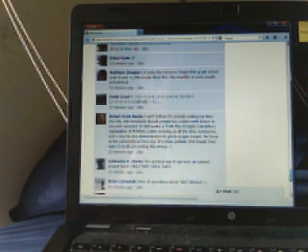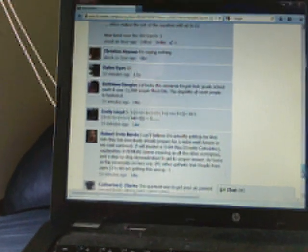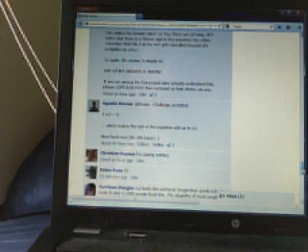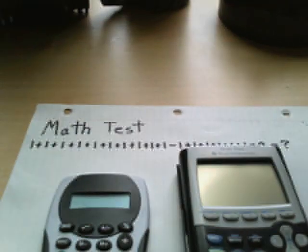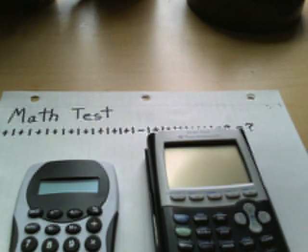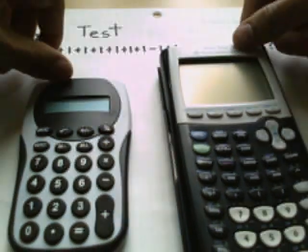We've got Emily, who believes it's 5. Basically, we've just got a lot of people who are getting a lot of different answers. So, I have the equation reproduced in front of me, and I hope to show you how to get the correct answer. Now, as you can see, I have two separate calculators.